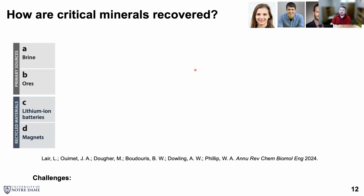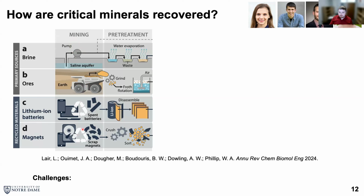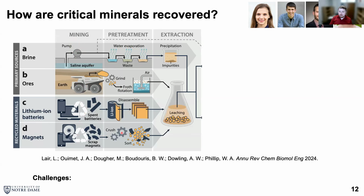So to understand the importance of membranes, we need to ask ourselves, how are these critical minerals recovered? And this can be done from a variety of sources, primary sources such as brines or ores, or secondary sources, such as recycled batteries or magnets. And no matter the source, there's some type of mining, whether it be pumping from an aquifer, harvesting from the earth, or harvesting spent materials. There's then pre-treatment. So this could be evaporative ponds, grinding, or disassembly, followed by an extraction step, which often involves some type of precipitation and leaching.